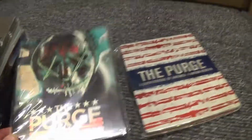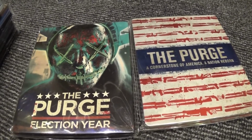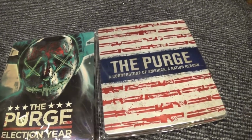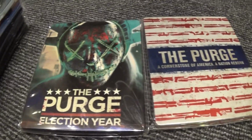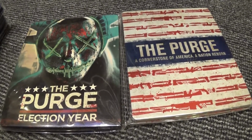The Purge, there's three of the Purge films in two steelbooks. I don't bother after the third one. I thought it's just the same old thing when I saw the fourth one, so I'm not bothering. But these three I actually really enjoyed. I thought they were good fun, very violent.